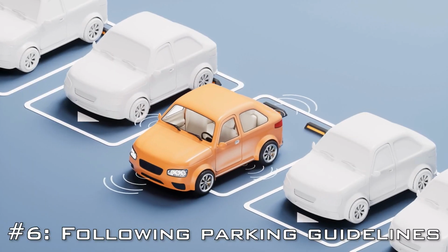The 6th is following parking guidelines. In your lease and in your conversation with the realtor, property management company, or the owner, there should be explicit guidelines for parking. A quick way to create conflict is parking in the wrong place or creating issues with neighbors. So make sure that you understand that.